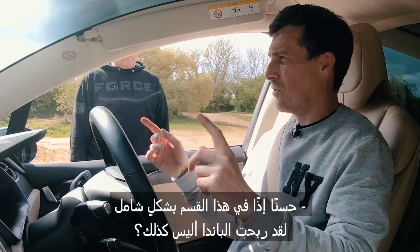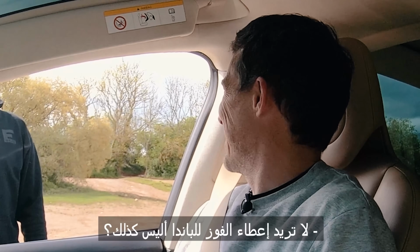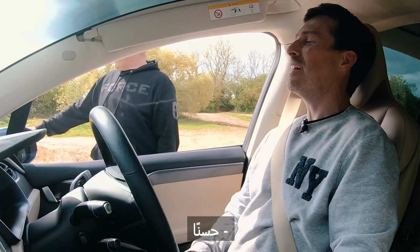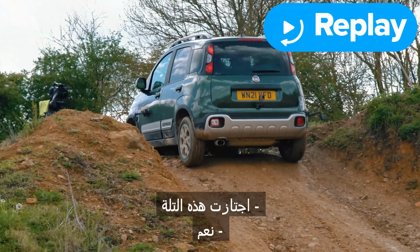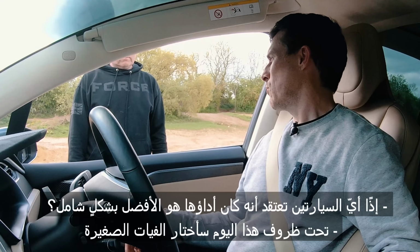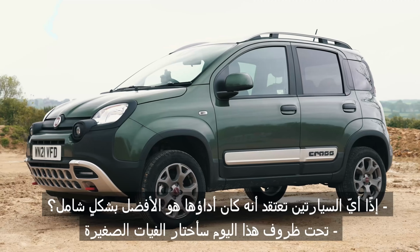Okay, so overall then, on this section, it's Panda, right? You don't want to give it to the Panda, do you? No, because it touched on there. Oh, so really it achieved one. Okay. One on this hill. Yeah. It touched on that hill. Yeah. And it lost on this hill. So which one do you think performed best overall? In the conditions today, I'd have took the little Fiat.